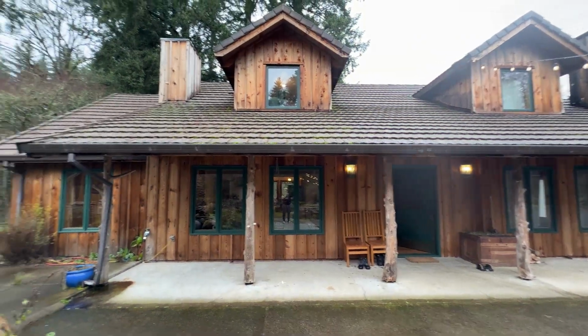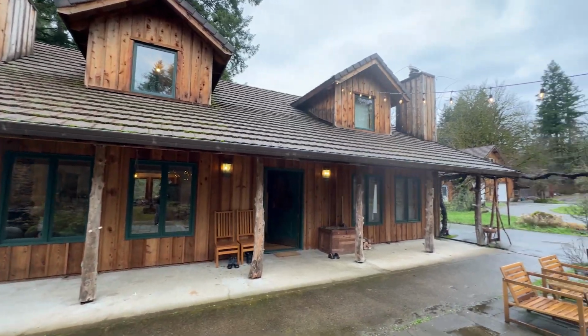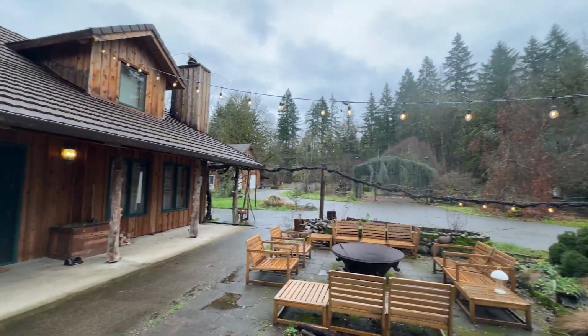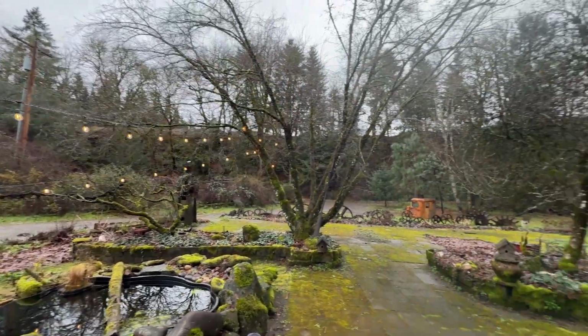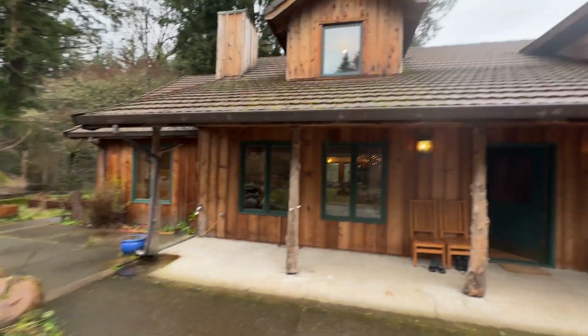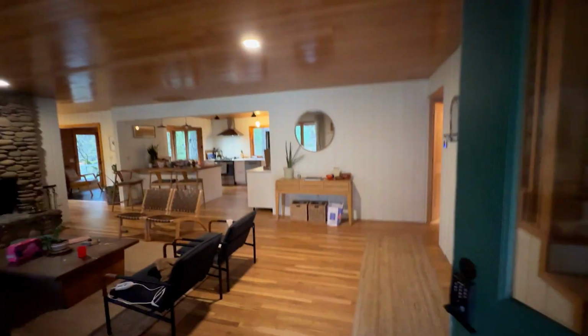Well, let's start with the outside of this property. It is just beautiful. And in a second, I'll take you to the outside and show you everything that this property has to offer. But again, it is sitting on 7 acres. And there are so many bedrooms and bathrooms, and so it's just a gigantic Airbnb. Let's take you guys through.